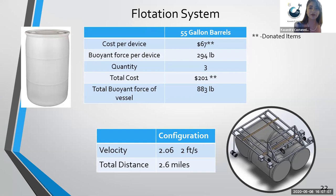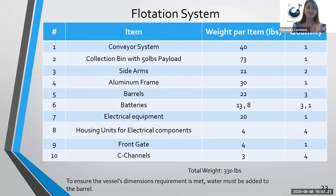The arrangement of the barrels was also considered, as its orientation could affect drag and velocity. With the desire of maximizing efficiency at distance, we found the orientation shown in the bottom left corner to be the most effective. Next slide.